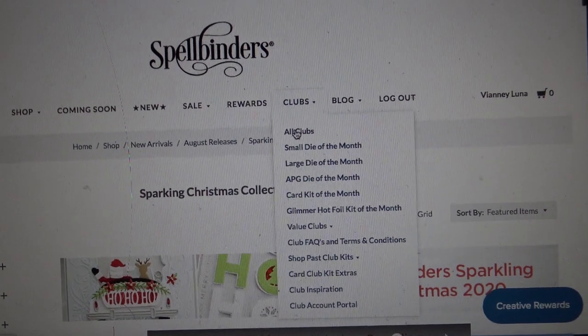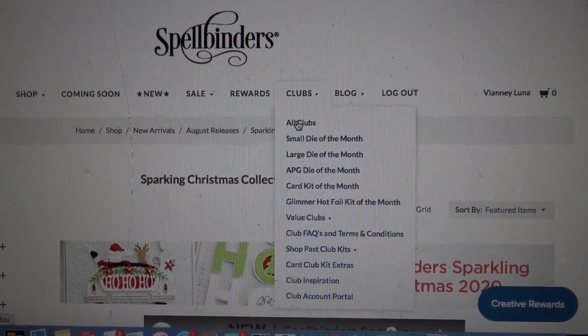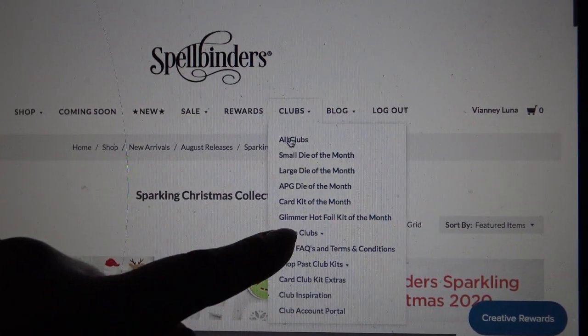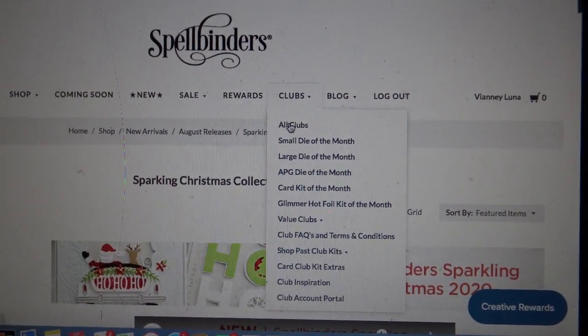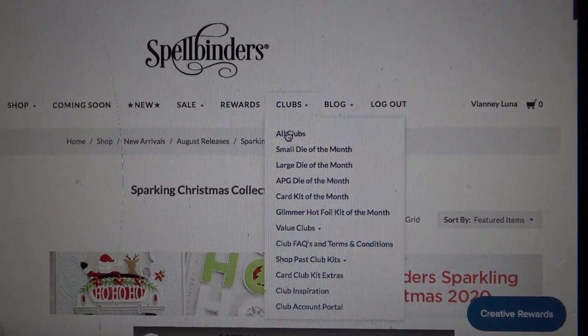you might want to skip a part of it. When you do that, you basically just need to skip the whole thing and then add back what you want to buy. If you're doing one of the club kits, the value clubs, you can't just say, okay, I don't want the large part now, or I don't want the APG this time. You basically have to skip it and then buy it again.